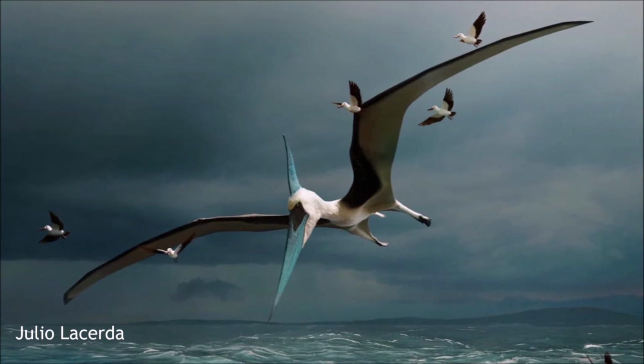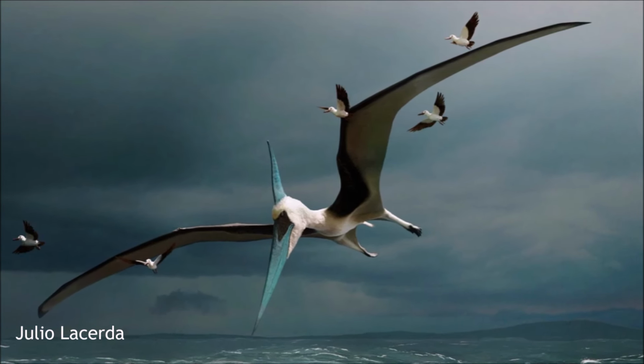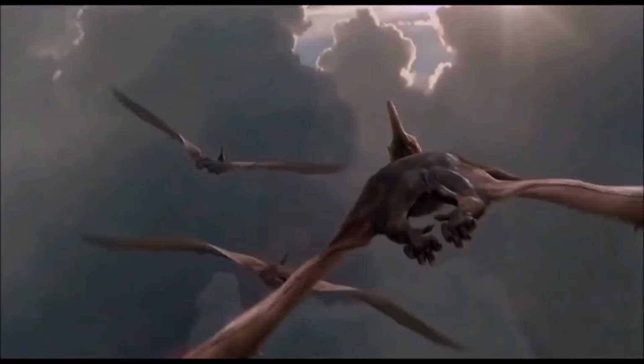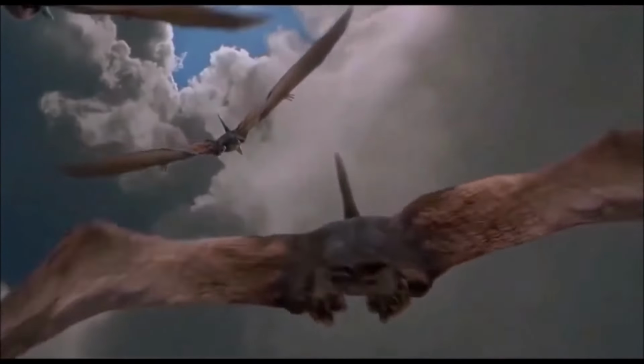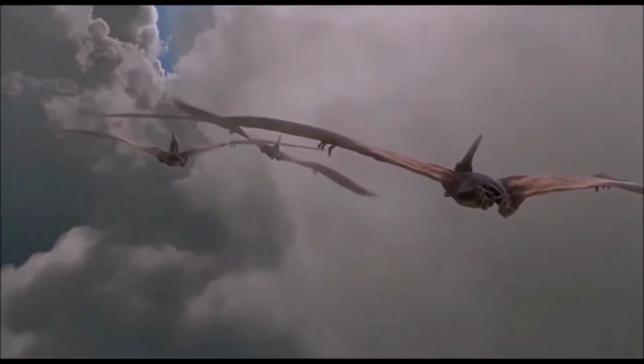Males had larger crests and were bigger than females, indicating sexual dimorphism. The species likely had a polygynous mating system, with dominant males attracting multiple females. This suggests males did not participate in raising offspring, similar to modern pinnipeds.